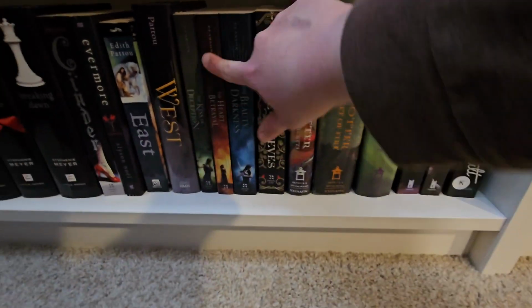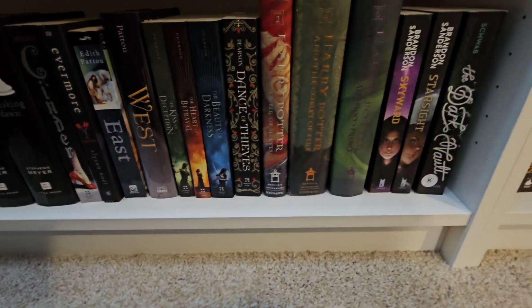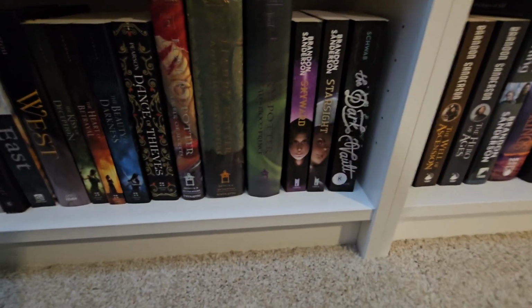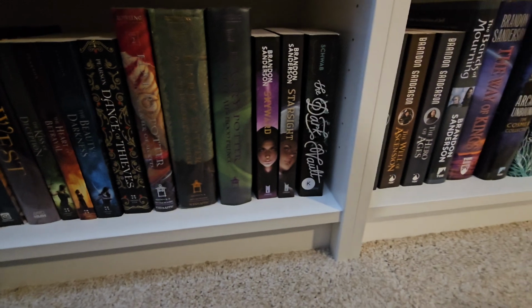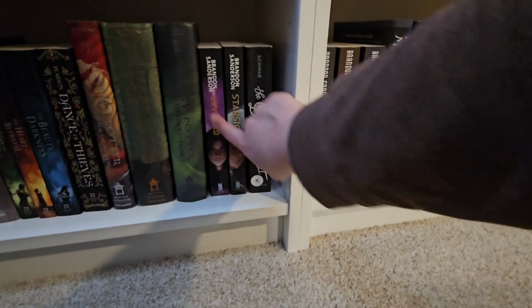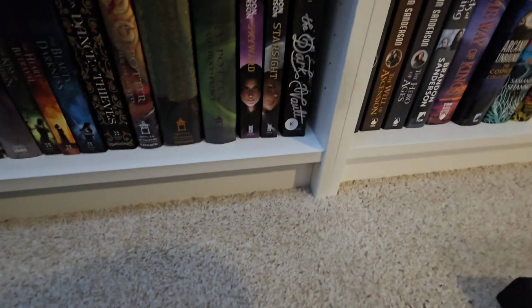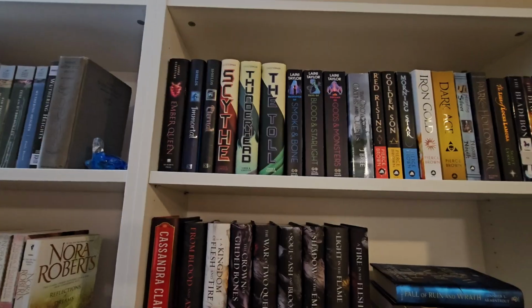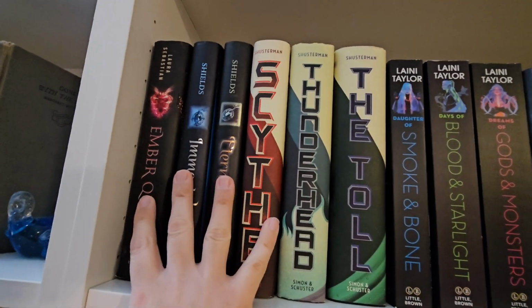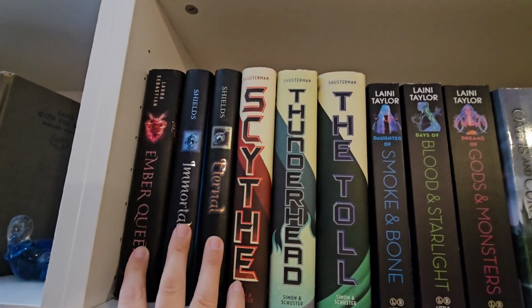I am really interested in reading these ones for this year as well. Of course, the 3 Harry Potters I have. I'm trying to find the other ones at library sales. And then I only own the first 2 of this, and I haven't read these either. Alright, so as you can tell, I have a little bit of a piece and parcel from library sales.